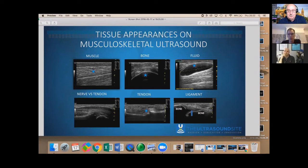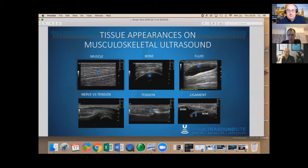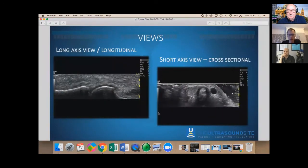These are different views of ultrasound. And one of the key things probably to understand is there's two core views with ultrasound. You've got a long axis view, which is a tendon like that across the screen, all the way across the screen. And that's me, again, looking at a finger like that, coming across the screen like that. And then you've got a short axis view, which is looking down the tendon this way. So you're chopping it and looking up the tendon. And those are the two key views that people tend to use.